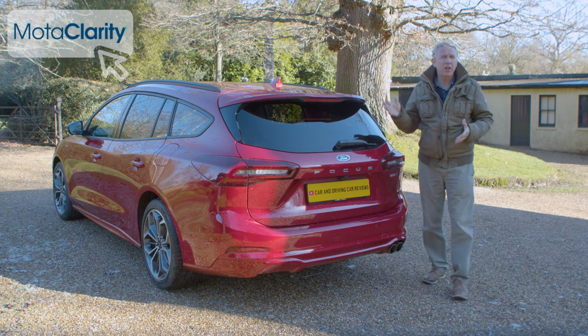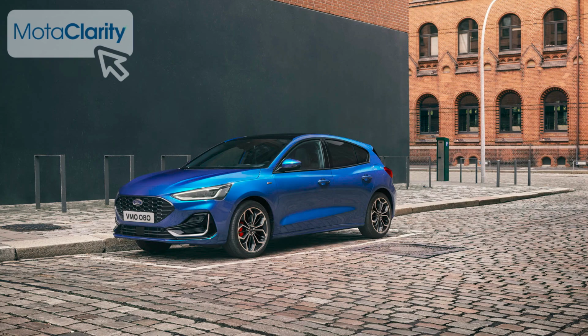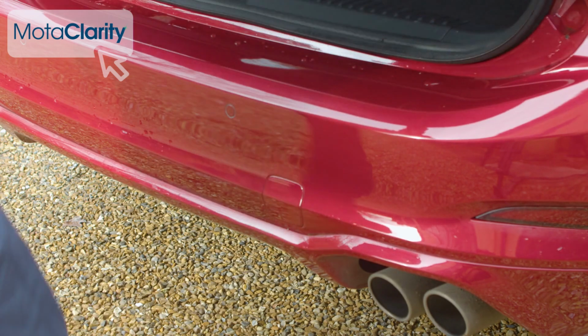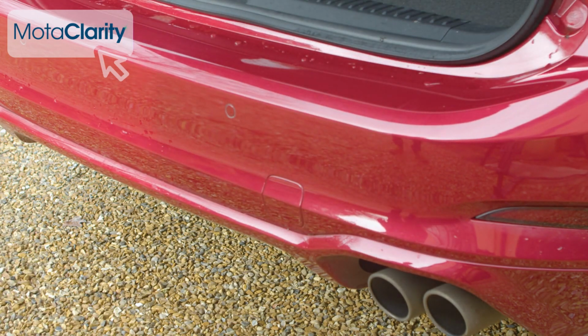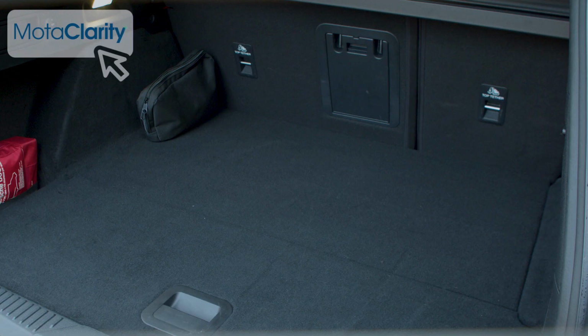Since this is an estate though, our emphasis needs to be on the luggage bay, which really is a lot bigger than it is in the hatch. Plus, you can have the gesture controlled powered tailgate that we have here if you're prepared to pay extra for it. A typically specified estate model fitted with a mini spare, that's what we've got here, offers up to 575 litres of capacity, or as much as 728 litres if you load to the roof.